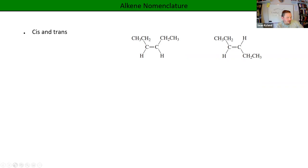So we use similar nomenclature. The old school way of naming it was cis and trans. It's used the same way as in ring structures. Cis means that the substituents are on the same side, and trans would mean that they're on opposite sides, right? It gets a little bit confusing though to use cis and trans, because cis and trans are referring to which direction the carbon chain is going.